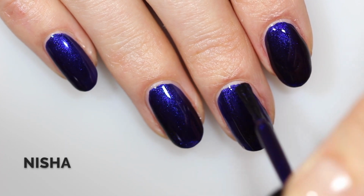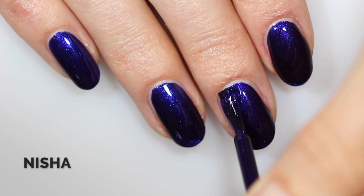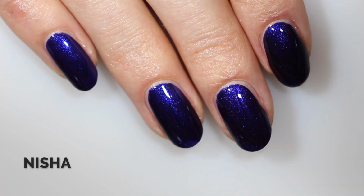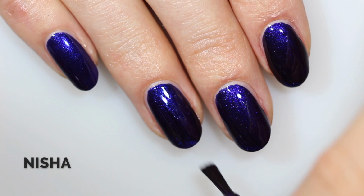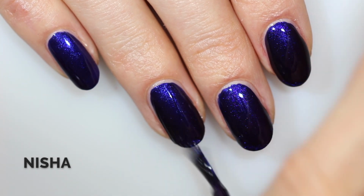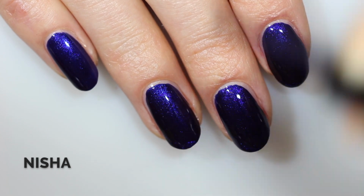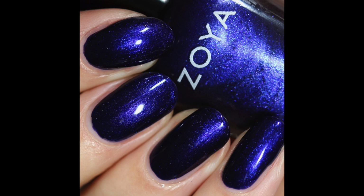I don't know if that's the right way to describe this, but I do think that it is a little bit of a thicker formula, and I did find that it had a tendency to pool around my nails. And so when I actually wore this polish, I did much thinner coats, and I still got opacity in two coats, but I had to be very intentional about doing thinner coats. Did I just say intentional? Had to be intentional. You know what I mean. This is Nisha. It's gorgeous.